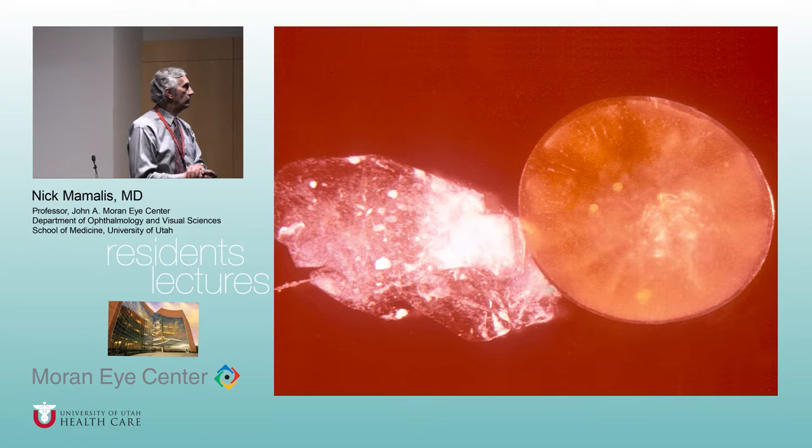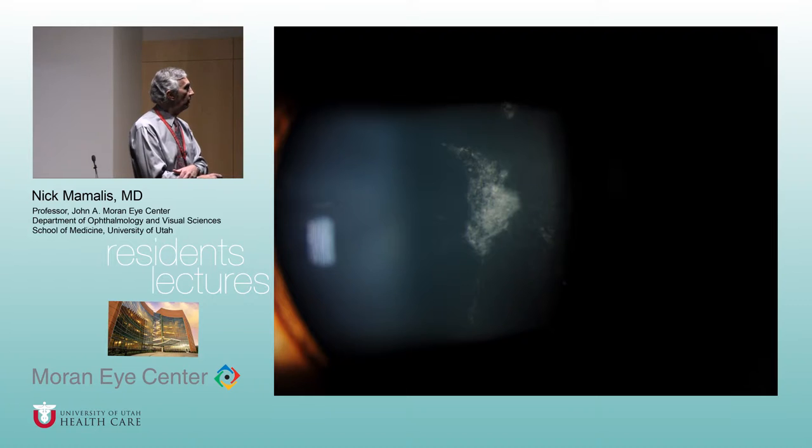And there you see one that was actually removed. Here's the dense nucleus. Here's what's left of the capsule, and you see there's virtually no cortex in there. It's all completely liquefied. Nico, what are we seeing here?